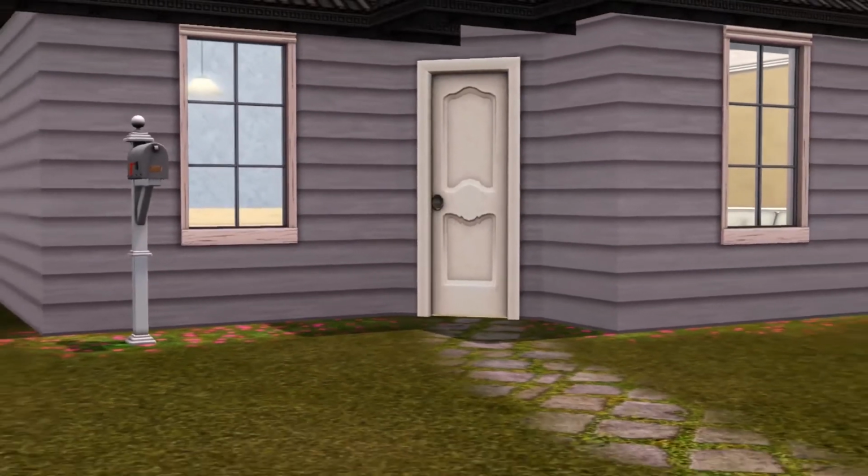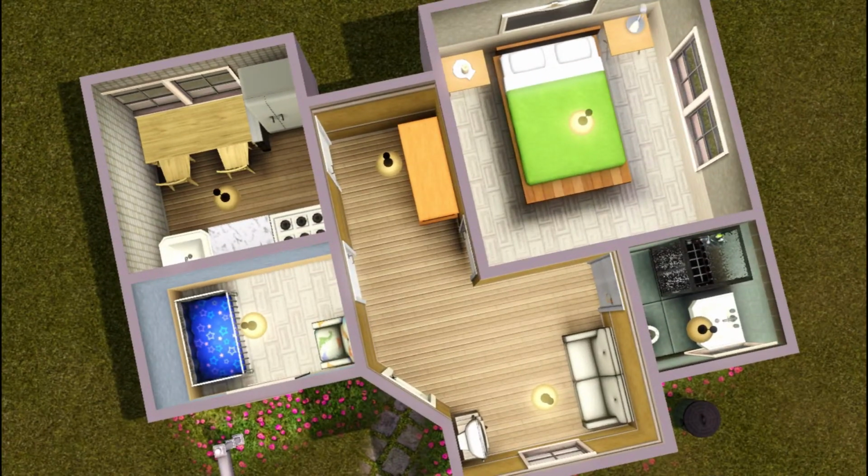But now let's move on to the floor plan so you can see just how small and compact this house is. Again, as soon as we walked in, we had the little living room with the love seat and TV. And then right in the middle of the hallway, we have a dresser for some extra storage since the house is so small. Directly on the left, we have the kitchen/dining combo.